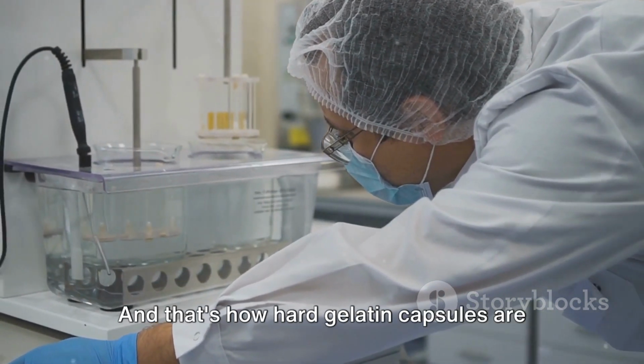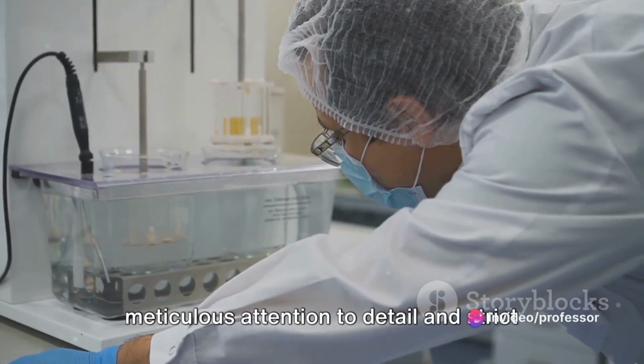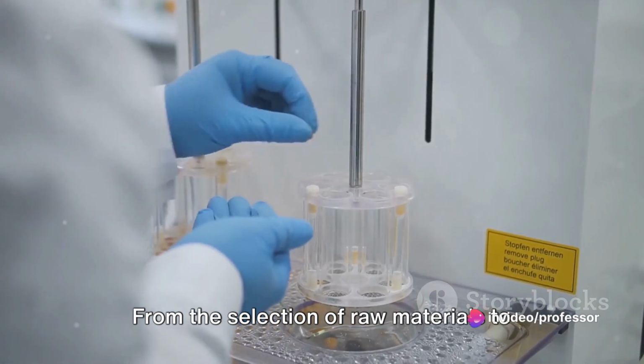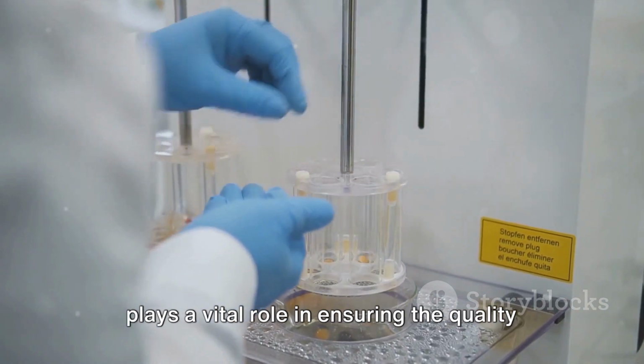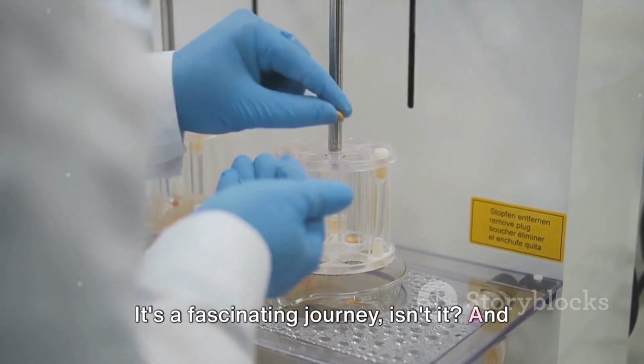And that's how hard gelatin capsules are formulated, a process that requires meticulous attention to detail and strict adherence to pharmaceutical standards. From the selection of raw materials to the sealing of the capsules, each step plays a vital role in ensuring the quality and efficacy of the final product. It's a fascinating journey, isn't it?